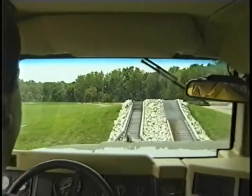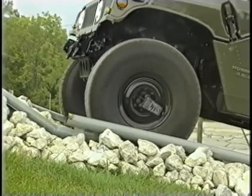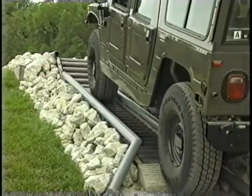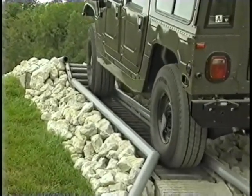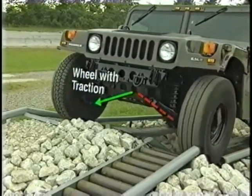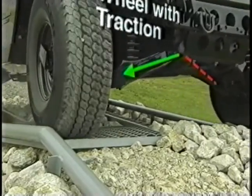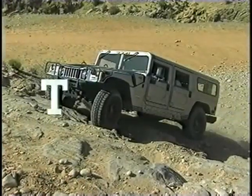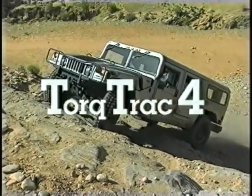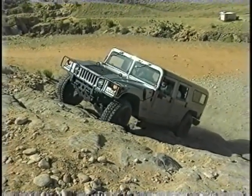In the most severe terrain or on slippery surfaces, when a tire loses traction, the Hummer's automatic traction control system, TT4, or Torque Track 4, will activate. The Torque Track 4 system senses wheel spin and will automatically apply braking to the appropriate wheel, allowing the differential to redistribute torque to the wheel with traction. TT4 provides torque to any of the 4 wheels that have traction. As your brake is applied, Torque Track 4 is deactivated.